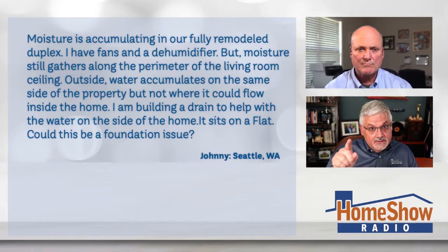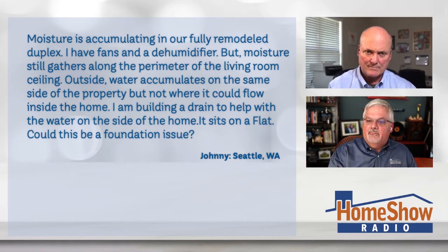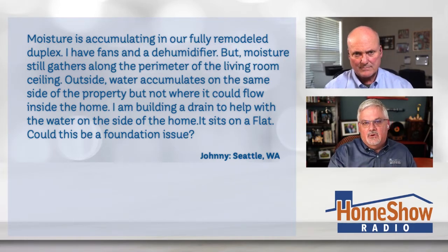Anyway, outside, water accumulates. Now, hey, listen, here's a clue. Outside, water accumulates on the same side of the property, but not where it could flow inside the home. I'm building a drain to help the water on the side of the house to get out of there, but the house sits on a flat. And he's wondering, could the foundation be part of the issue with this problem, Tom?